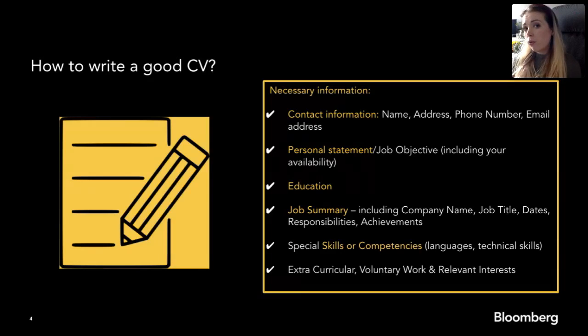We do get a lot of questions as to whether you should be adding other details like date of birth or maybe your marital status or maybe something else. But the answer is no. Name, address, phone number, and email address are the only details that us as recruiters and us as an employer would need to proceed or to not proceed with your application. So there's no need for any more data there.